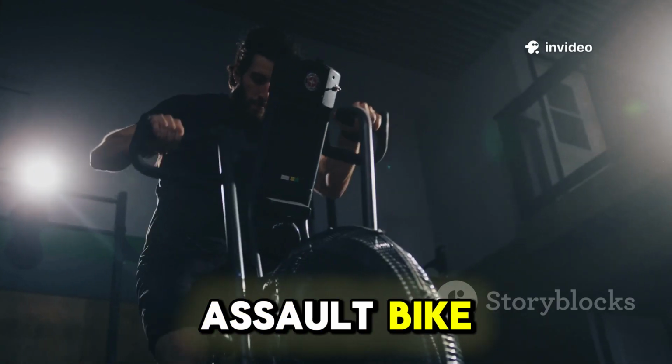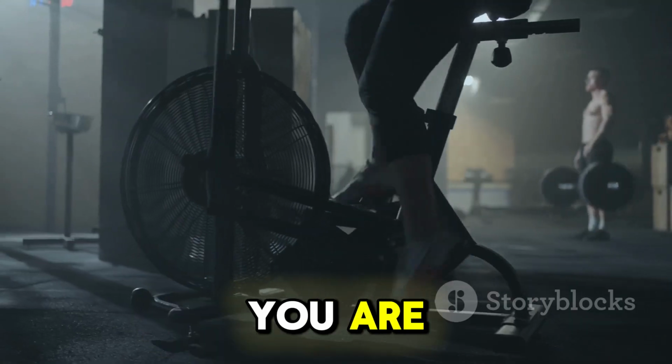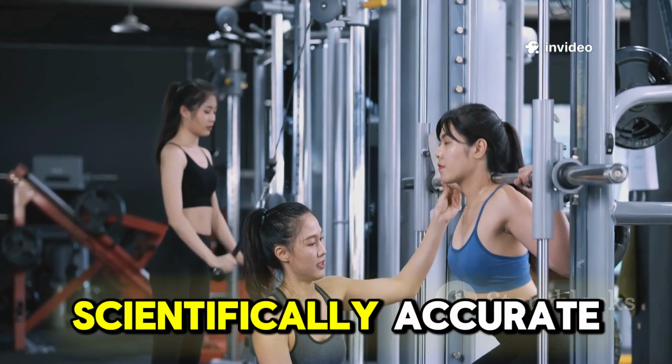Think about the assault bike, a machine famous for its difficulty. It will often show a massive number of calories burned in a very short time. While you are indeed working incredibly hard, the number on the screen is an inflated estimate. It's designed to be motivating, but it's not scientifically accurate.